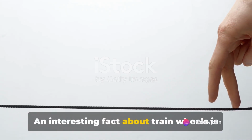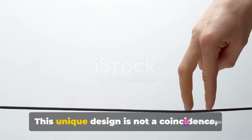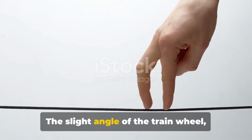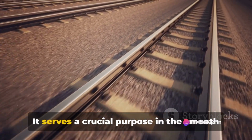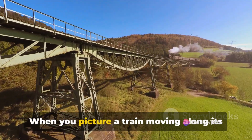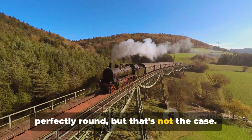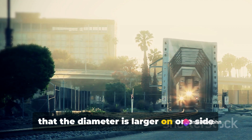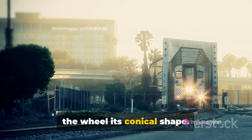An interesting fact about train wheels is that they are not flat, but conical in shape. This unique design is not a coincidence, but a product of ingenious engineering. The slight angle of the train wheel, tapering to a point, is not just for aesthetics. It serves a crucial purpose in the smooth and efficient functioning of the train. When you picture a train moving along its tracks, you might imagine the wheels as perfectly round, but that's not the case. The train wheels are designed in a way that the diameter is larger on one side than the other. This difference in diameter is what gives the wheel its conical shape.